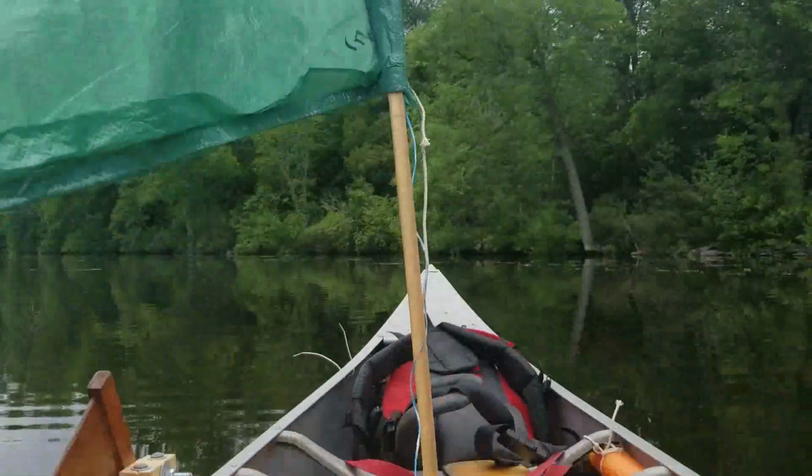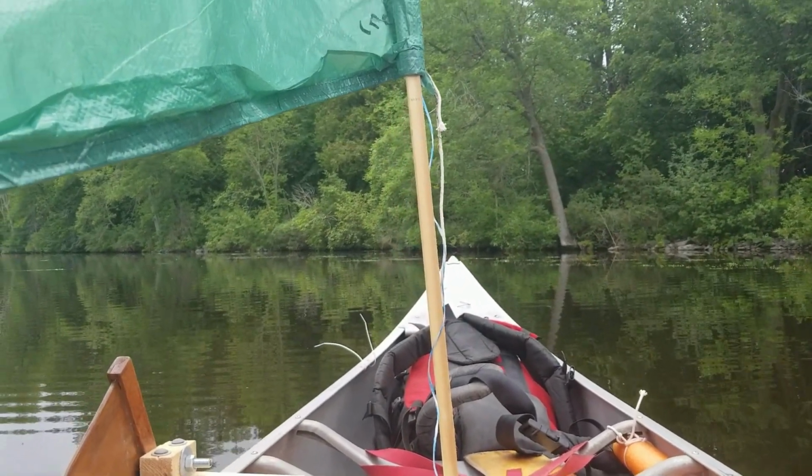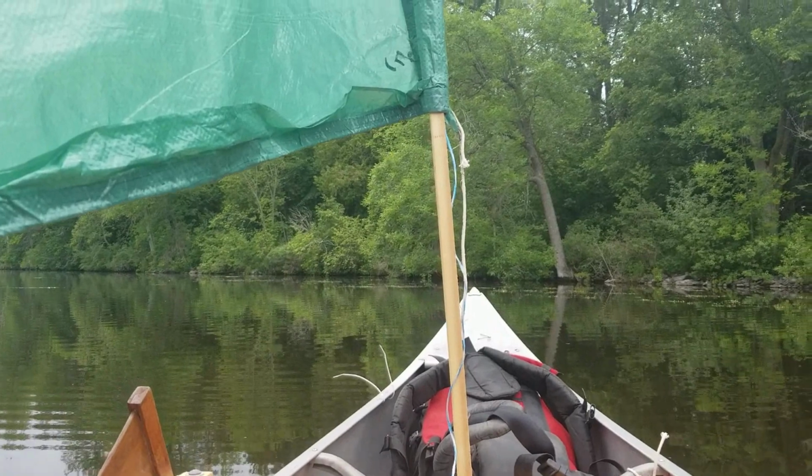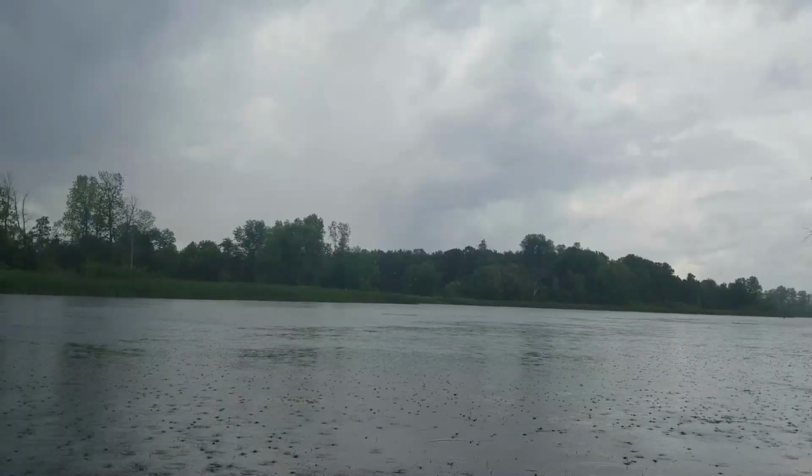I've got enough gear here for several days. We're camping. Looks like I'm going to do a little bit of paddling here. The wind has died. It's supposed to be light wind all day, which is good.